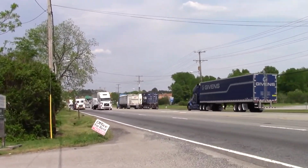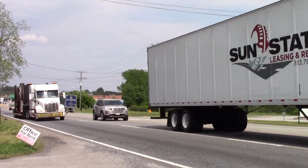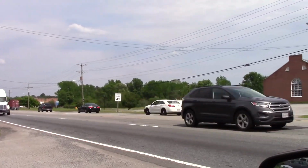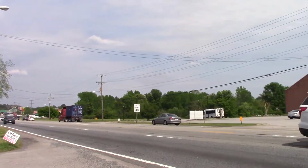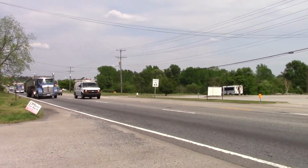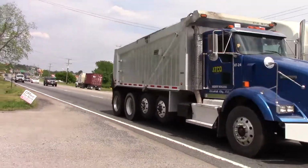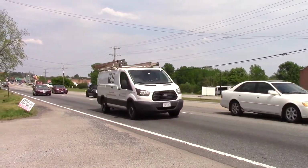Coming. Got a Volvo there. Get a Wabash or something. Oh, wow. Steel cables. Wow. 100 ton dump truck. And a T680. Wow, shaving a haircut. Which one that was, but man, had train horns on it. Cool.